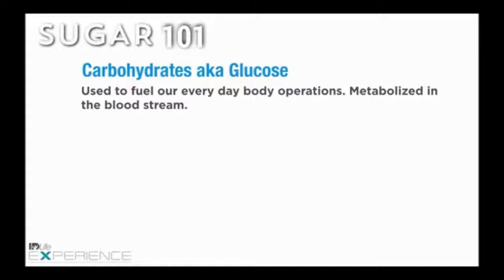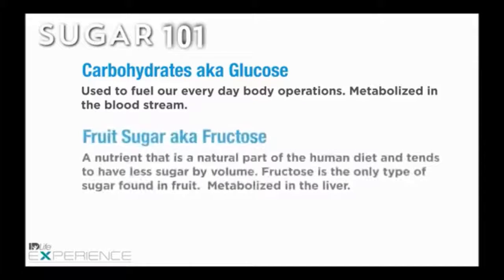Carbohydrates, also known as glucose. Okay, so this is what our body does to carbohydrates. It basically converts it over to glucose, and that glucose is used to fuel our everyday body operations. Now, the main thing that you need to understand here is this is metabolized in the bloodstream. And the reason why that's important is because glucose is what we're talking about when we're talking about high blood sugar. That's what we're talking about. We're talking about the carbohydrates. We're talking about what it's doing in the bloodstream. So make sure you understand that's what we're talking about when we're talking about glucose.